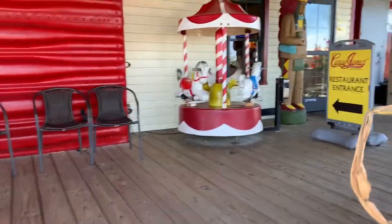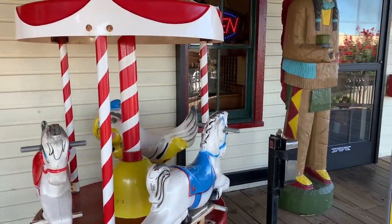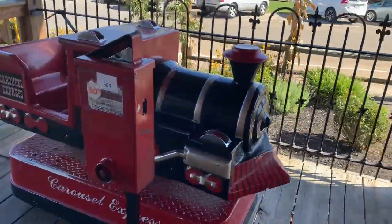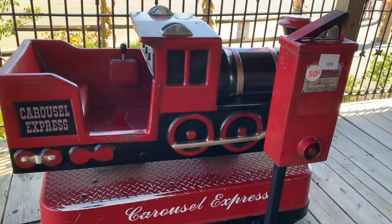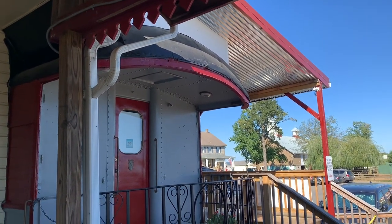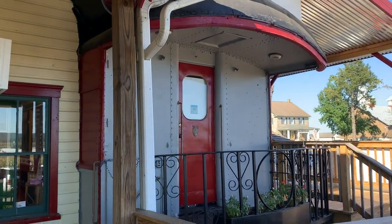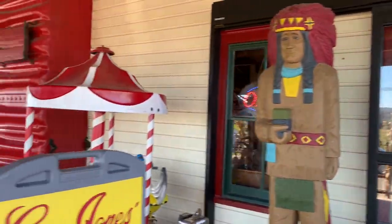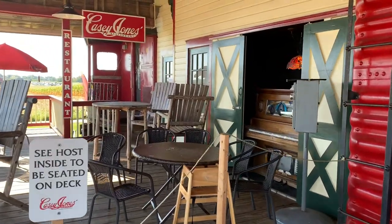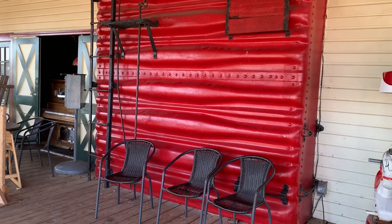Awesome. As soon as you come in, you come across this little pony ride for the kiddos. And you also come across this train ride for the little kids. A carousel express. How cute. This side right here is one of the train car restaurants, and they have two. So this is the right side. And as you look to your left in the patio, they have the other one. This actually looks like a train station waiting area.